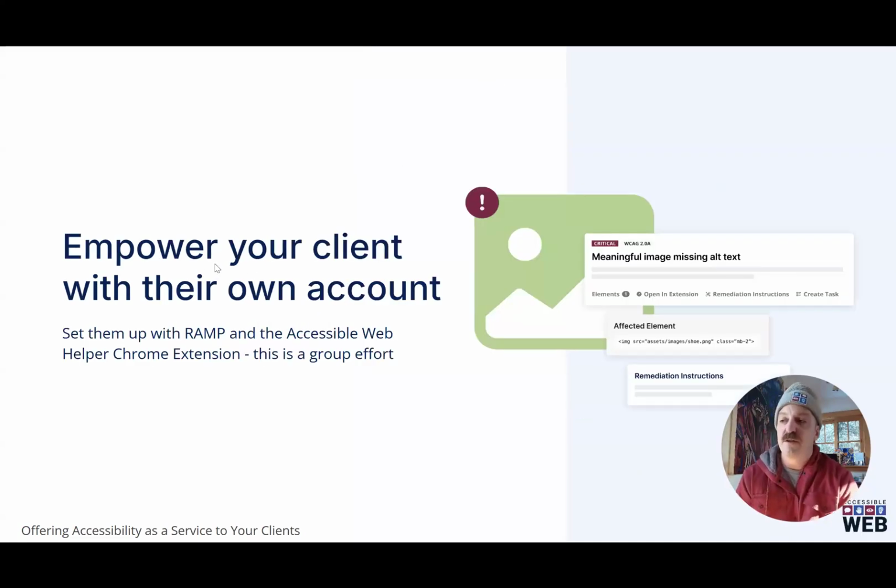We'd also always offer that you empower your clients with their own Ramp accounts. Ramp is built so that they can sign in, they can get access to our Accessible Web Helper Chrome extension. They can see the scores, they can see the issues that are outstanding. One of the big things that always comes up is, why isn't there more reporting in Accessible Web Ramp? Where can I export some PDFs and show my client what I've been doing? You can certainly do that by printing various screens, putting them in your reporting deck, but we always recommend that you get your clients into Ramp, let them see what's happening in there, let them help with the Accessible Web Helper Chrome extension.